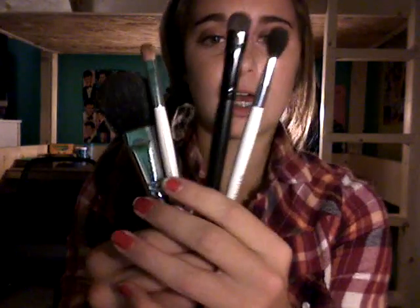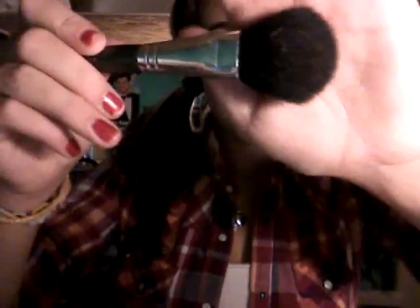My last thing I need to talk about is brushes. I think everybody should have a powder brush. This is not a powder brush. I just need to find mine. This is the only thing I could find, and I just grabbed it. But a powder brush is basically this, just a lot fluffier and hopefully a lot softer, because this one's kind of scratchy. And then there are the angled brushes, cut down the side, and that's what you put blush on with and all that good stuff.